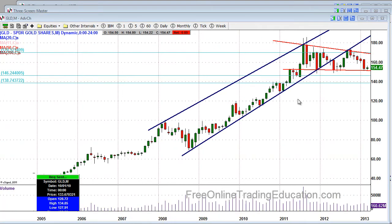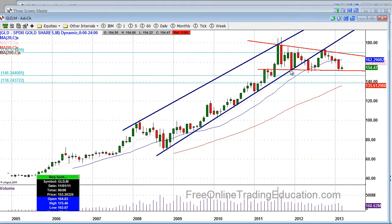And let's take a look at gold. Gold on the monthly is at a support level. Support, we're there again, gang. This is a bullish thrusting pattern and almost a morning star type reversal pattern on the monthly. Looks like we could have an opportunity for gold right now.